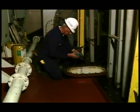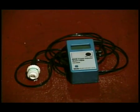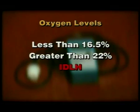Next, test for oxygen content using an approved oxygen meter. The normal oxygen level of ambient air at sea level is 20.9%. Oxygen levels greater than 16.5% but less than 19.5% will be considered potentially dangerous. Oxygen levels less than 16.5% or greater than 22% shall be considered as IDLH.